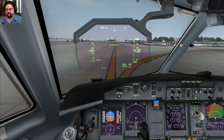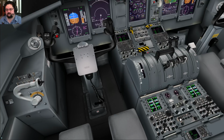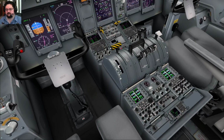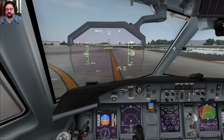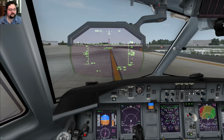Ground, WestJet 370 is ready for taxi, 34 right. WestJet 370, you're on 34 right, taxi Bravo, the altimeter 3027, following that 717 Bravo. Taxi 34 right via Bravo, we'll follow 717, WestJet 370.